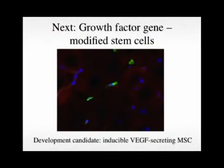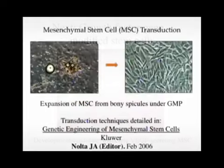So next, what we're considering is growth factor gene-modified stem cells. You can see some of these mesenchymal stem cells here around muscles. And our current development candidate that we're working on in my group and with our vascular center, hopefully soon, is inducible VEGF secreting mesenchymal stem cells. We have worked with transducing, putting genes into these cells for a lot of years. I've actually published a book on it.